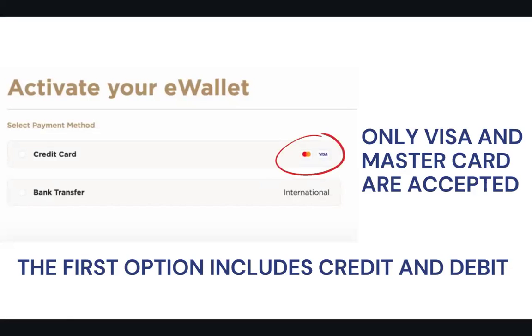Not all ATM cards or debit cards are made the same. Some of them are just able to be used at the ATM. Some debit cards can be used to make purchases. If yours is set up as a Visa card, you will be able to use it to top up your e-wallet. The only thing to consider with the debit option is most times there are limits to how much you can charge at one time on a debit card.